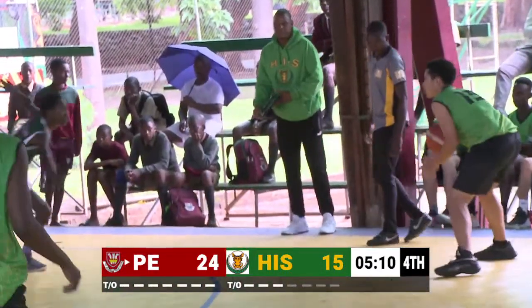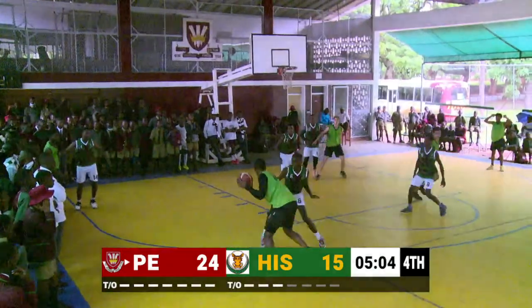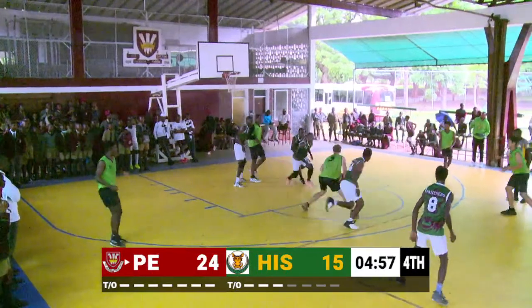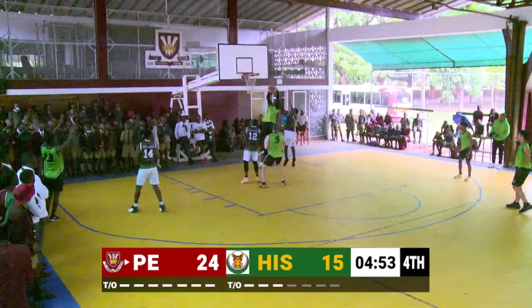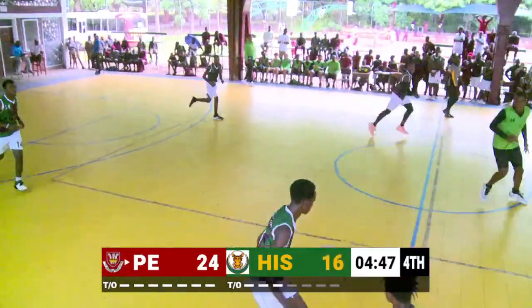HIS attacking. They've recovered an offensive rebound and good penetration to the short corner. Pass back to Wilfred. Wilfred penetrates, loses the ball in the process. A good block, but offensive rebounds. HIS is being resilient. A three there. Rebound by Wilfred and scores. Panthers are forgetting to box.